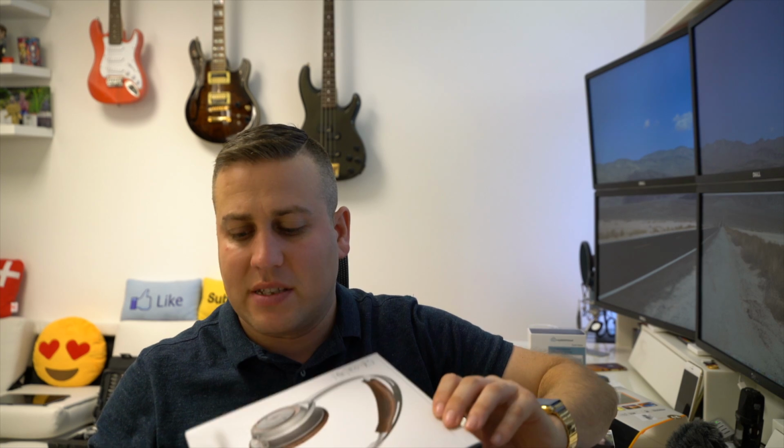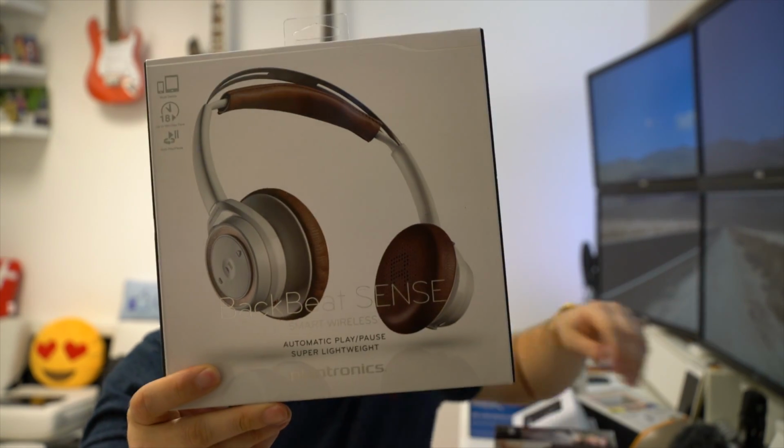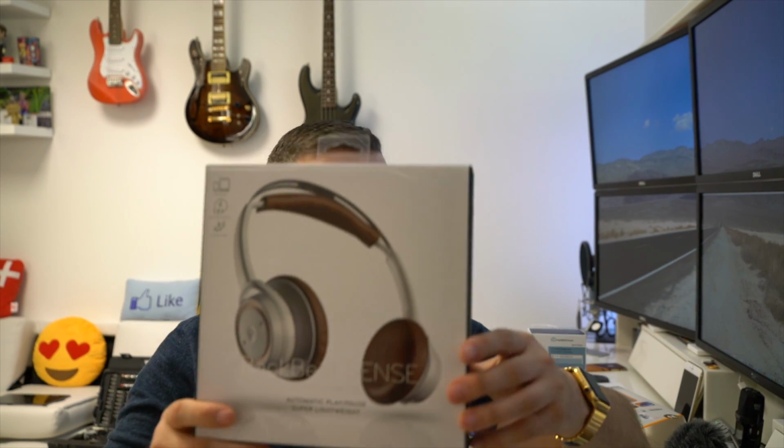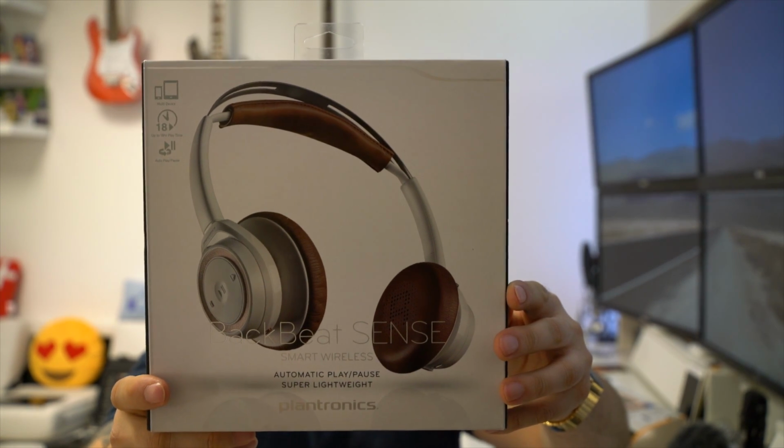Now, next up, this is again something that I've bought myself. These are the Plantronics Backbeat Sense. Now, I use these Plantronics headsets all the time, little Bluetooth headsets, just for making and receiving phone calls. And I wasn't expecting a great deal out of this. I just thought, you know, they're kind of in the market for making business headsets, stuff like that.